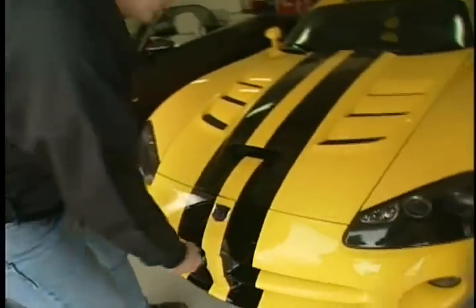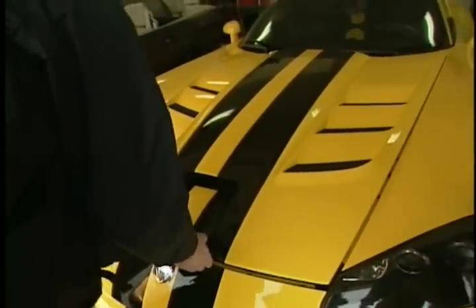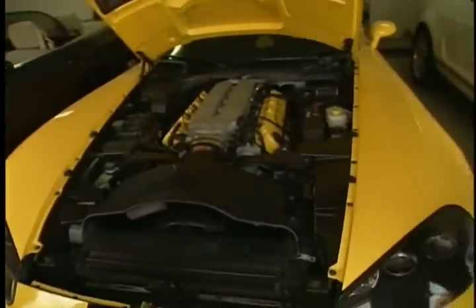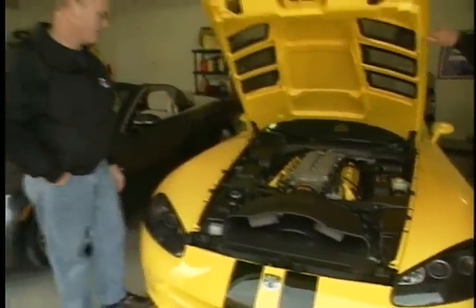Okay. Can we take a look at the engine? Sure. Let me open this hood for you, Mike. Let me get this thing. Look at that. That looks nice. Looks as good under the hood as it does on the outside. Yeah, I try to keep things clean.